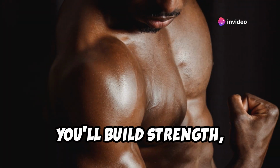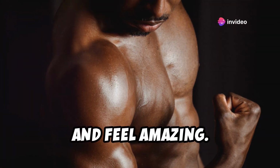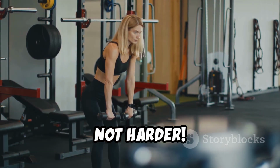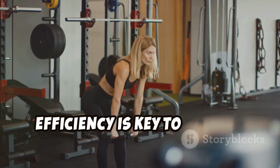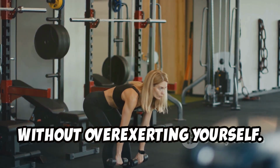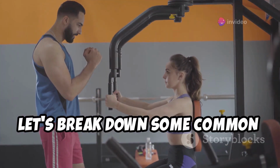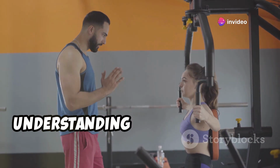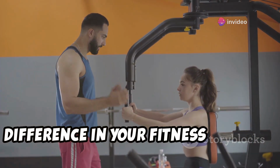You'll build strength, tone your muscles, and feel amazing. The results will speak for themselves. It's all about working smarter, not harder. Efficiency is key to making progress without overexerting yourself. So let's break down some common exercise mistakes and learn how to do them right. Understanding these can make a huge difference in your fitness journey.